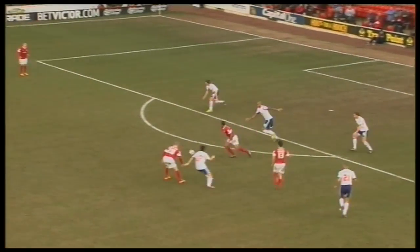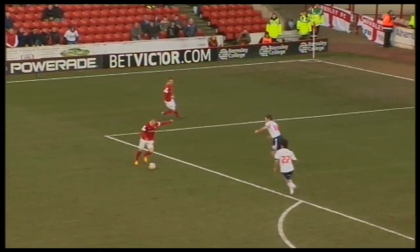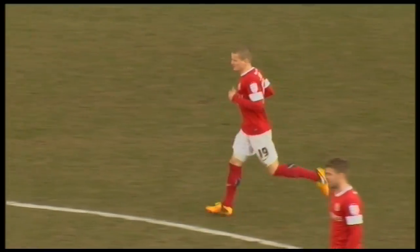For Dagnall. Dagnall cuts inside. Edge of the box for O'Grady. Stretches his leg out and wins it. Cywka on the left-hand side. Right-footed strike. Cywka! Barnsley are right back in it after just 60 seconds of the second half.